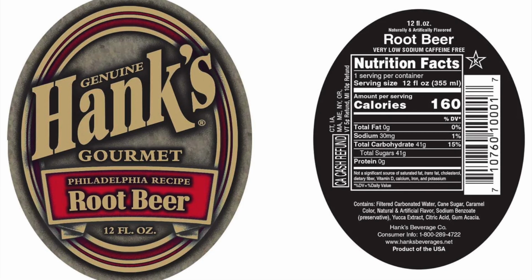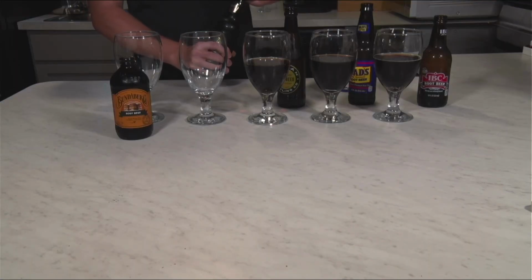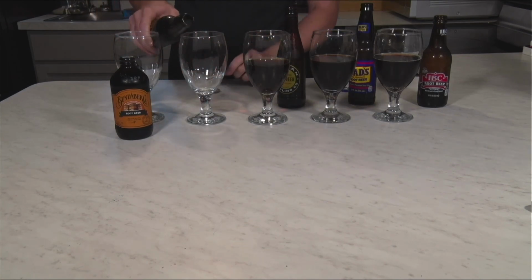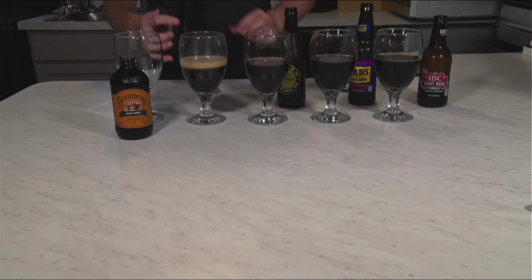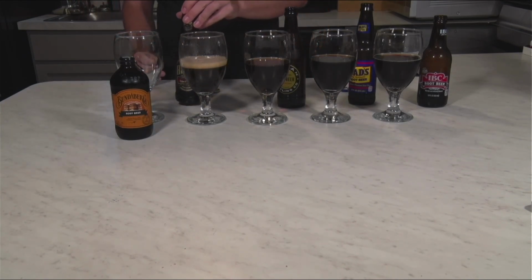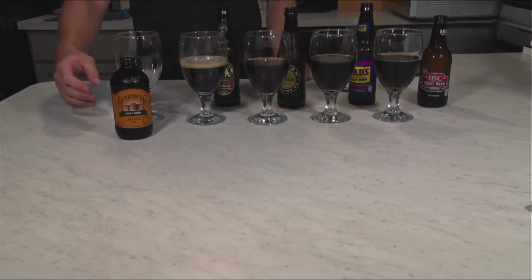Next up is Hank's Gourmet. Whatever makes it gourmet, I'm not sure. Hank's Gourmet root beer. And then you pour some of that. A nice sound with that fizz coming out. Nice and foamy. This is the second foamiest one that we've seen. Maybe even the first foamiest. IBC also came up with some pretty good foam.